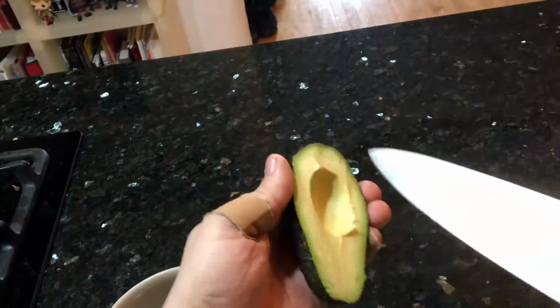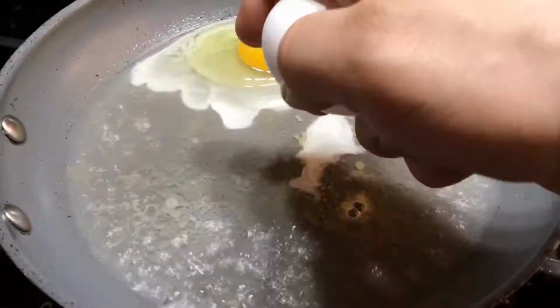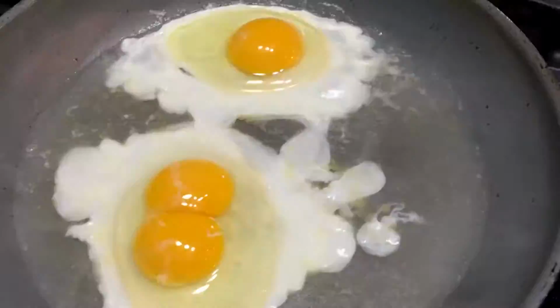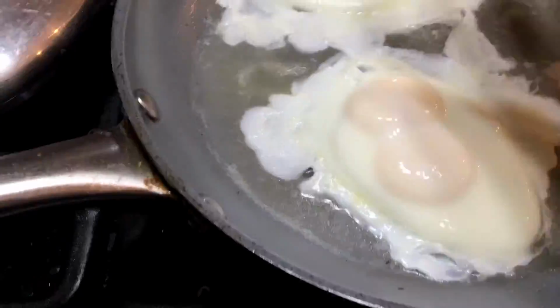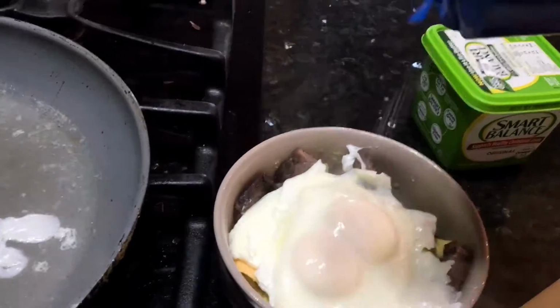Working from home today because the boys have off for the week. While I'm home, I'm gonna make myself an extremely healthy breakfast. A double yolk. Isn't that good luck? A couple of eggs, some avocado, some leftover steak, and some cheese, and a little bit of hot sauce.